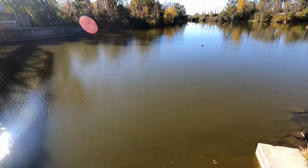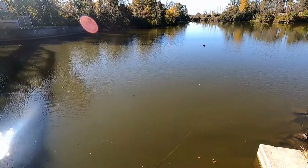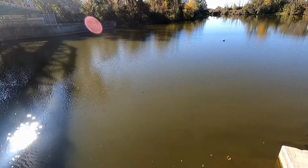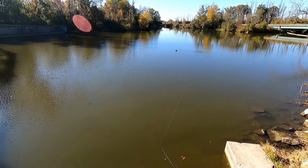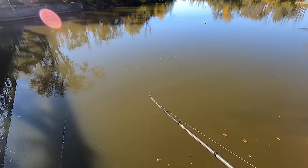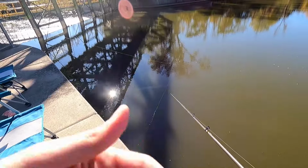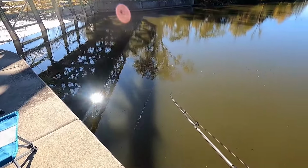Boy, not good. I'm not seeing any fish. So this time of the year, the bass are bulking up, and they should be chasing bait fish. Right. So that's why I'm mostly going to use the crankbait.